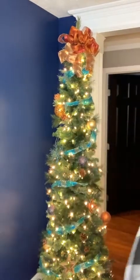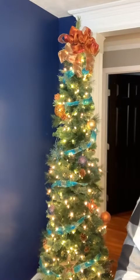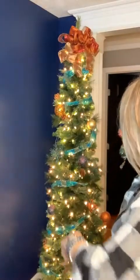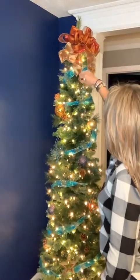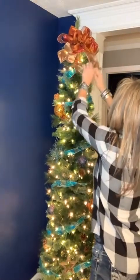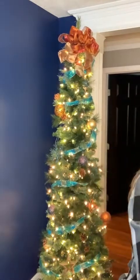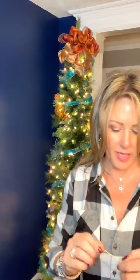And I'm getting in the Christmas spirit because it's snowing. Guys, you can go to Hobby Lobby, but look at these. I think this was Pier 1 from a long time ago. I put the bulbs all over. I don't really have a preference to where the bulbs go. I just attach them wherever I think, because what I really fill up my tree with is florals.